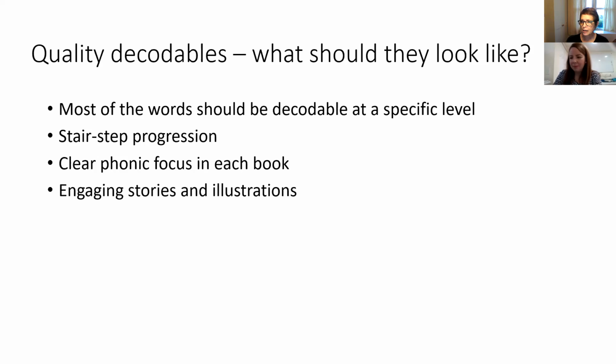Really important to have engaging stories and illustrations. A lot of the criticism brought against decodable books is that they're nonsensical. They don't make any sense. I think we've moved forward from that stage and tried as best we can to give a twist or a funny story or something entertaining and engaging, so it's not a sentence that doesn't really bear any meaning.